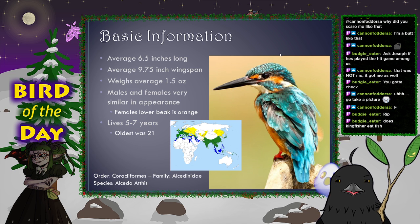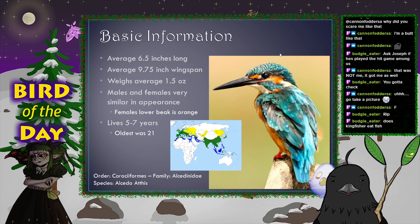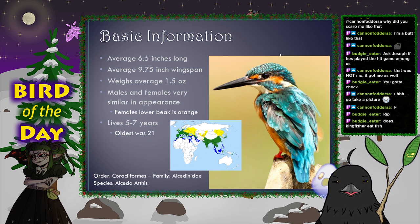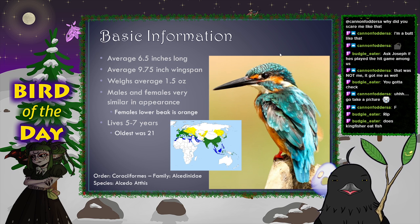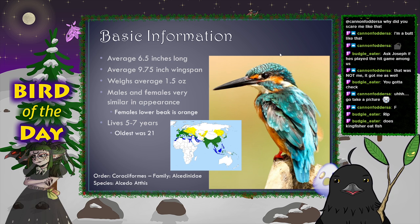Males and females have about the same plumage color, which is pretty unusual for such a colorful bird. Usually, when you have a really colorful bird, the males and females are pretty different. But in the case of this one, males and females look about the same. The only difference is that the underside of the female's beak has kind of an orange coloration to it. So that's a good way to tell.